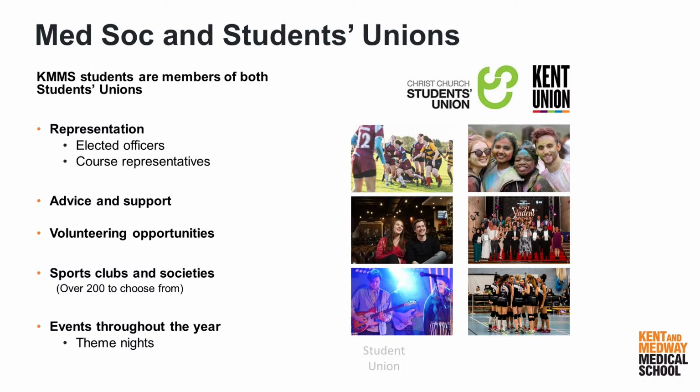So being part of MedSoc not only puts you in a really big KMMS family, as being a student here at KMMS does, but it also enables you to get involved with a whole lot of clubs, activities and societies at both Christchurch and Kent as well. I think there's over 200 clubs and societies that you can join. There's a whole plethora of things that you can get involved in. Some of the things I chose to get involved in were archery, fencing, and literally anything that was fun and I hadn't tried before, I pretty much signed up for.